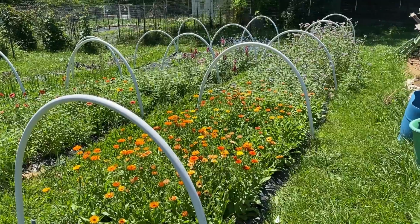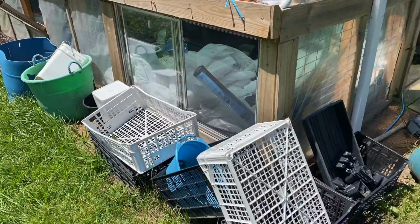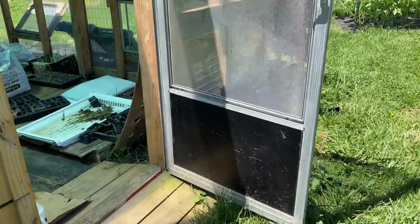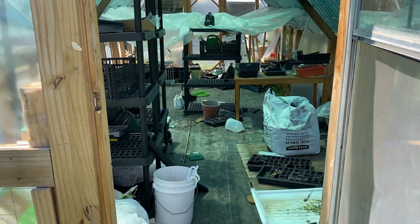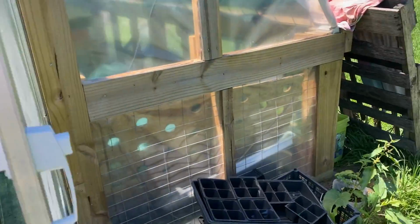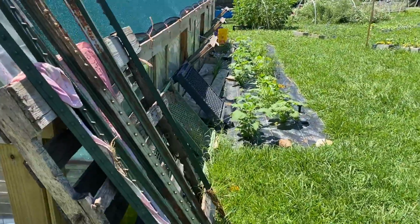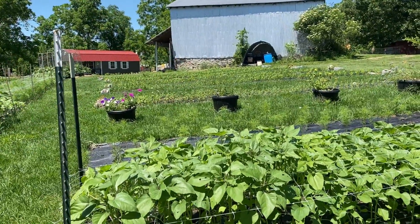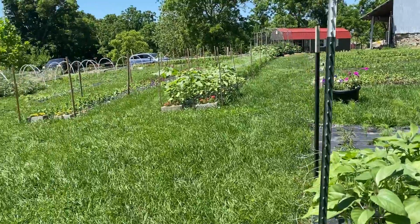So another part of prepping to open is like all of this stuff I've been stacking next to my greenhouse. I'm going to have to hide that somewhere and make it look nice and neat. The greenhouse is kind of a mess, but not too bad. Nothing as bad as last year, but I've got all of this to pick up. We've got these T-posts we've been working on. All of the rows up here need T-posts for their flower netting. We've got some of the rows done.